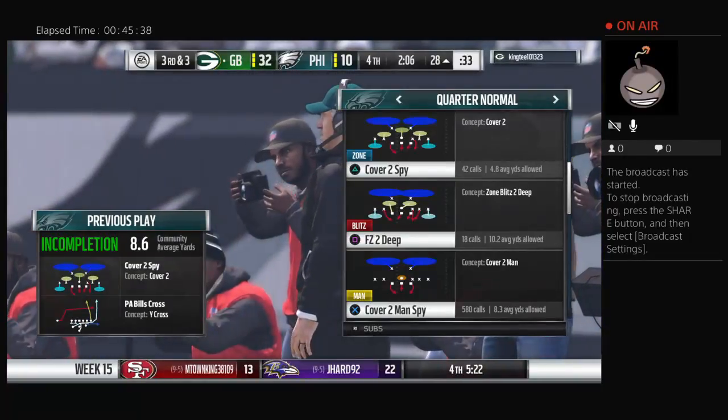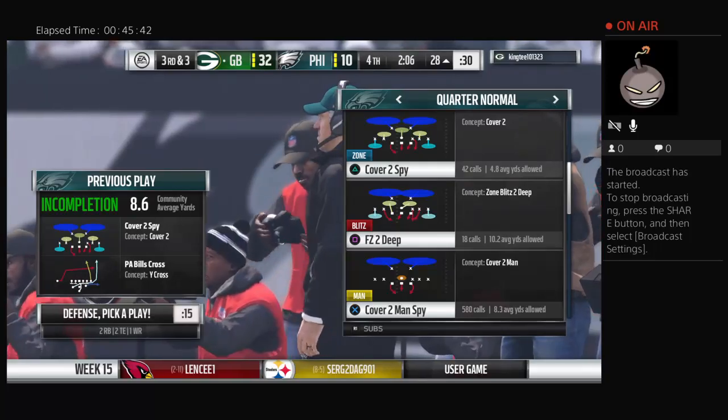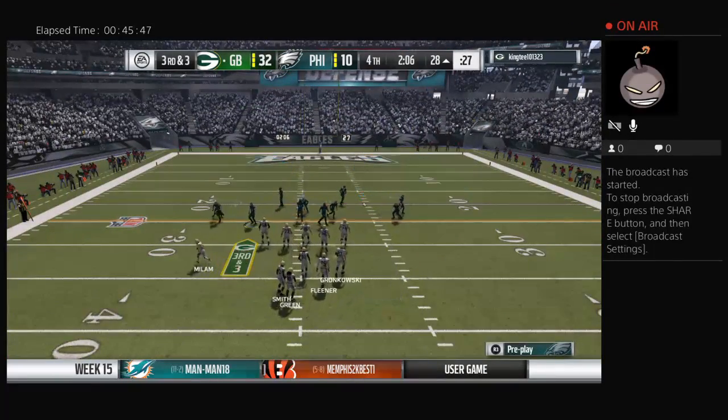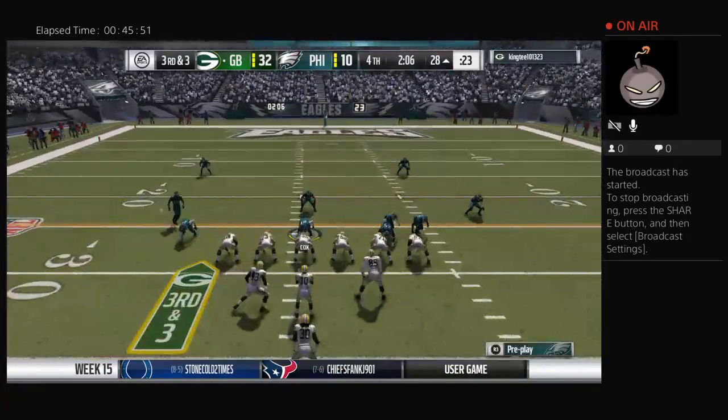You can feel the anguish all the way up here. It certainly looked like he had that one in the end zone, open, unable to hold on to it. 7th play of the drive now as they come up on a 3rd and 3. All right, here we go.